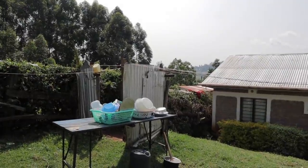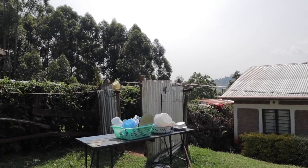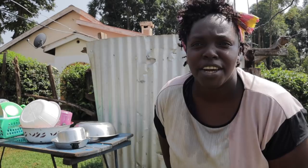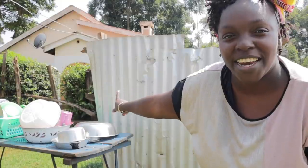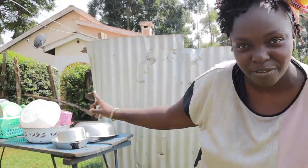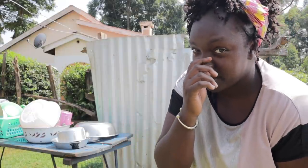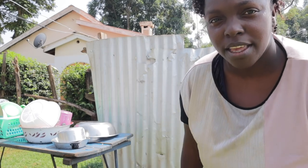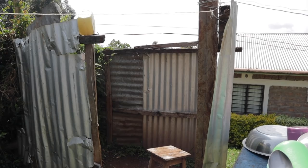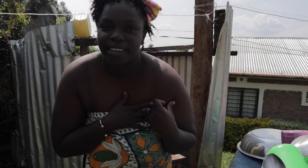Yeah, so that's where I'm gonna go shower, by the way. So guys, I've already finished my skincare routine. This is where I'm gonna be showering, guys, in this makeshift shed over here. Some people shower just in the open, but I'm not used to that, so I'm gonna shower inside here. If you haven't watched my skincare routine, you can pop it up here. So yes, I'm gonna take a shower here.